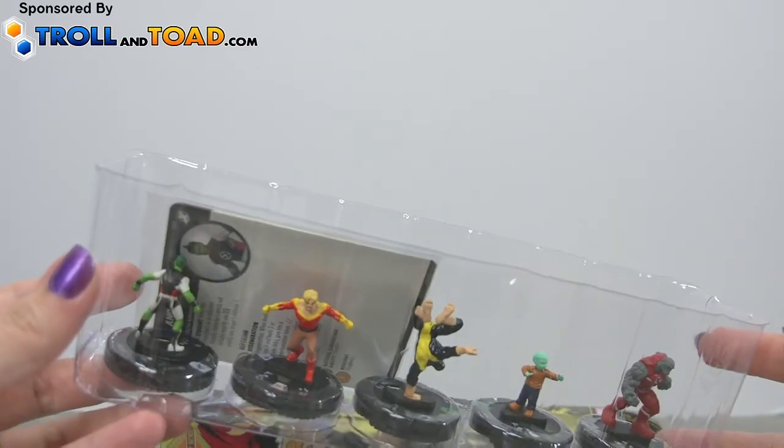Actually, let me just pop them out and we'll show them on camera. Except this Anole. Anole, we've got him already, so I won't show him off. And it looks like Rusty, we've already got him also. I won't be showing him off again. But we do have a beast that is different from the beast we had before. We'll do the same thing and show them side by side.